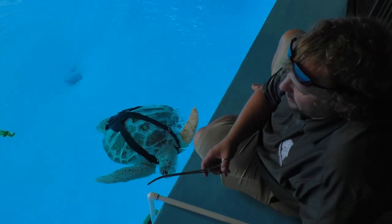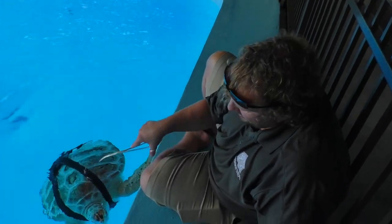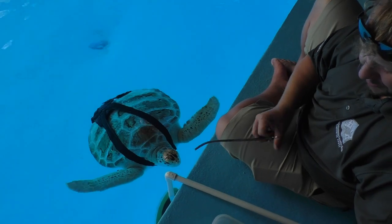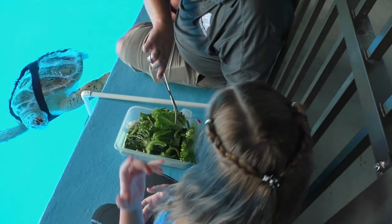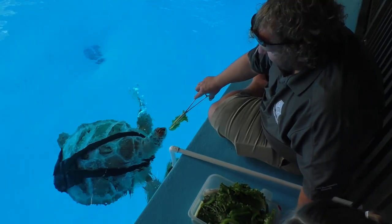But sometimes we also will put it in feeders that we sink down to the bottom, because most of the time she would be eating seagrass off the bottom of the ocean. So we want her to go down to the bottom like normal as well. And so sometimes we'll put them in feeders like that. Sometimes we'll put them in a big ball that she has to kind of work.